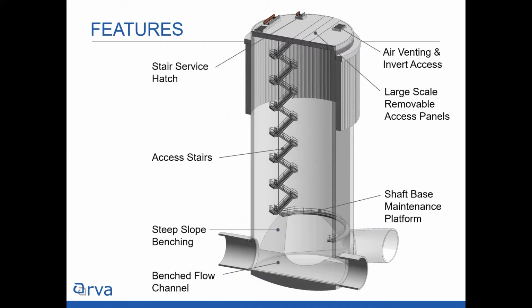For the operational features, these shafts aren't just storing flow, there are operational elements to them too. There is an access hatch for stairs, so if you want to walk all the way down, you're welcome to. It's likely that they may just lower people down in a bucket, but there's that access. There's also a maintenance platform that gives you a chance to walk around the perimeter, take a look, maybe hose down the benching if you need to. And there are large-scale removable access panels in case you need to get some heavy equipment in or out. Oh, sorry, I forgot to mention there's also air venting and an additional access to get to the invert. Remember, these shafts are going to be the primary location where the air that enters the system gets vented.